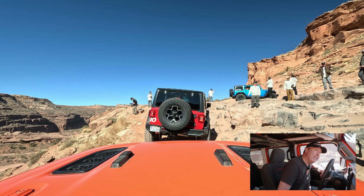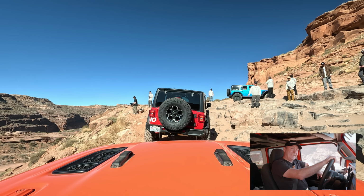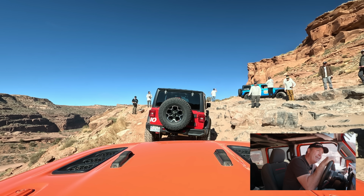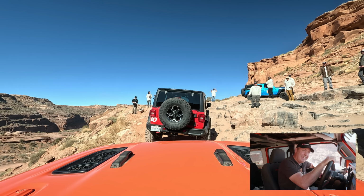Okay, so here is like the real first difficult obstacle. Now I know a lot of you guys watching this aren't like pro wheelers. You're not going to watch me of all people, if you are. But you know, this is going to be fun. This shows you the capability of what these vehicles can do when equipped with a proper tire. My co-driver is trying to convince them for us to take the hard line. I think I'm okay with this one.